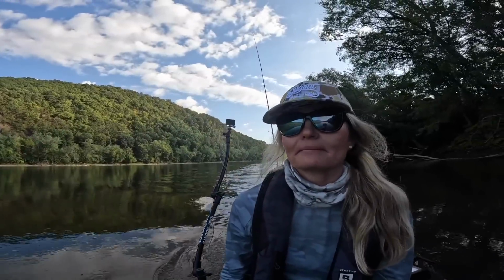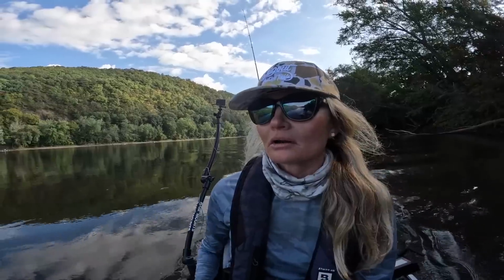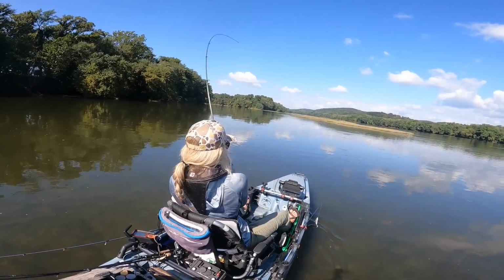Really wish I didn't lose the tail on my little rat bait. That kind of bums me out. I'd like to be throwing that right now, especially on this really juicy looking shady bank, but that's okay. We're gonna move on up, fish some new water, and I'm probably gonna keep throwing this little Nessie. I think I'm getting a better hookup ratio slowing it down just a little bit, twitching it a little bit, but we're gonna keep playing with it.